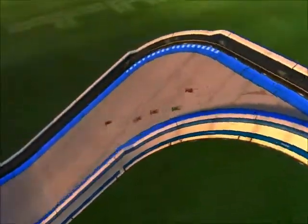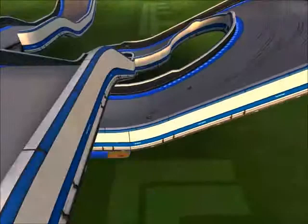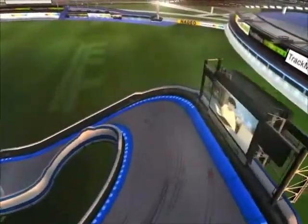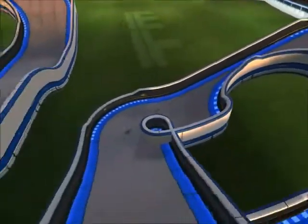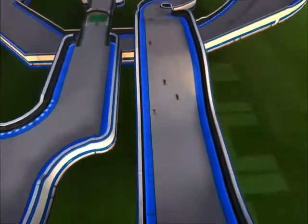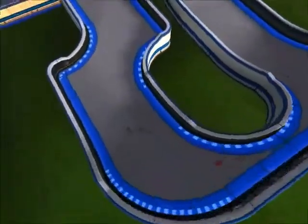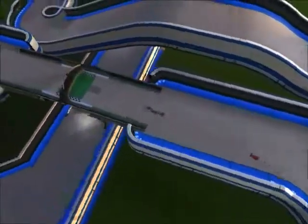So we got turn 1 here. Alex bumping on turn 1. You can lose a little bit of time on turn 1. Long sweeping into turn 2. Turn 2 is really the linchpin of this course. It is where things can go wrong very quickly. And turn 3, that quick 180-degree turn.